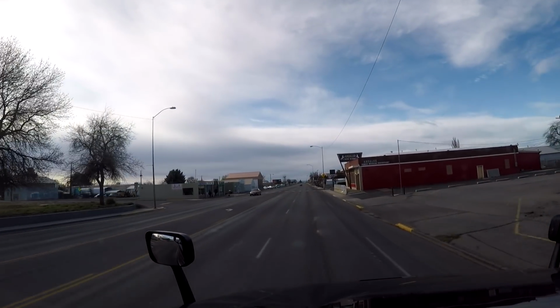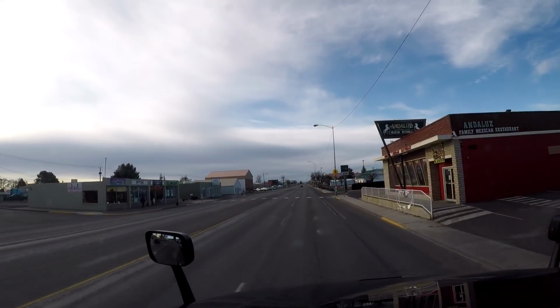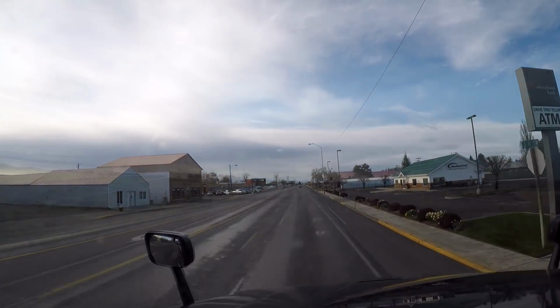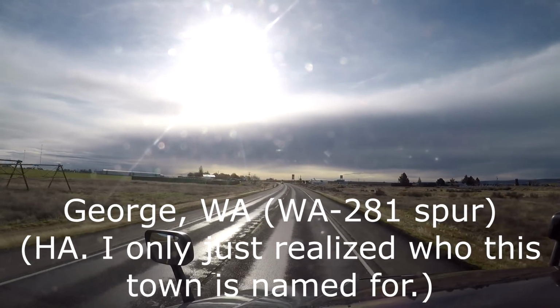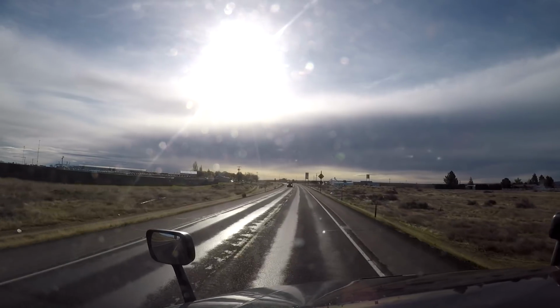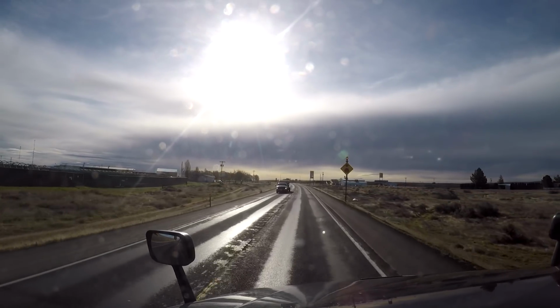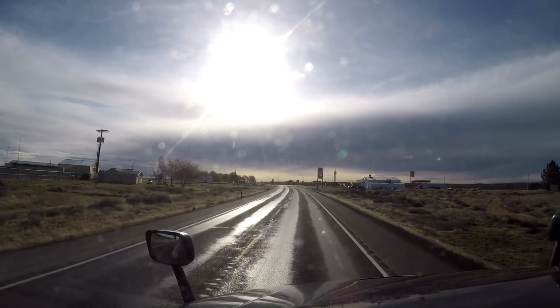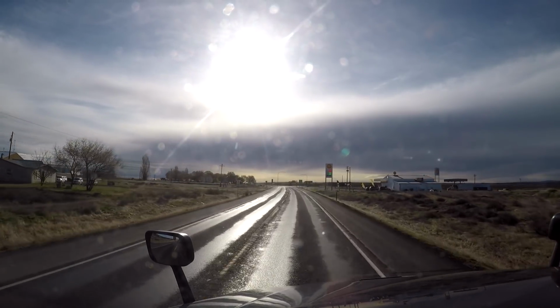This will take us straight to Interstate 90 and our cat scale. I'll see y'all there. Oh! It kicked me out at a different spot. That's not the truck stop I needed.